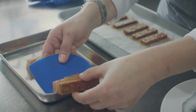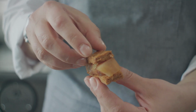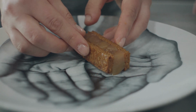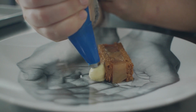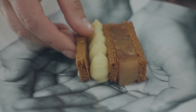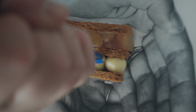So to plate the dish up, we warm the apples up in the oven, and they're placed between two of the caramelized puff pastry, and that's then put onto the plate. We then glaze the apples with a neutral glaze, and then pipe the creme patissiere onto the plate. We then attach the third piece of caramelized puff pastry to the creme patissiere.